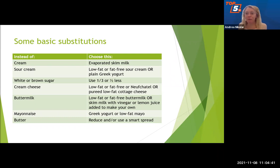The Greek yogurt people often have magnets that they give out showing how you can use Greek yogurt in different ways. They really suggest it in place of things like sour cream and mayonnaise as a really workable option. So they're on top of their advertising, but it does work. And then you get some calcium and protein, which you don't get in the mayonnaise or the sour cream. So butter, just try to reduce it a little bit or use the smart spread.